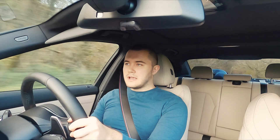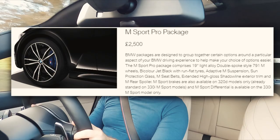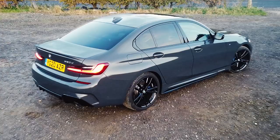On top of that, you also get the contents of what we have in the UK as the M Sport Pro package. So that means you get the sun protection glass, you get the bigger wheels. In this case, you get the fully blacked out 19-inch alloys. You get adaptive M suspension. You get the little lip spoiler in the rear. You get some things that would either make the car look awesome or make it drive awesome. But the spec of this car in particular is just incredible.